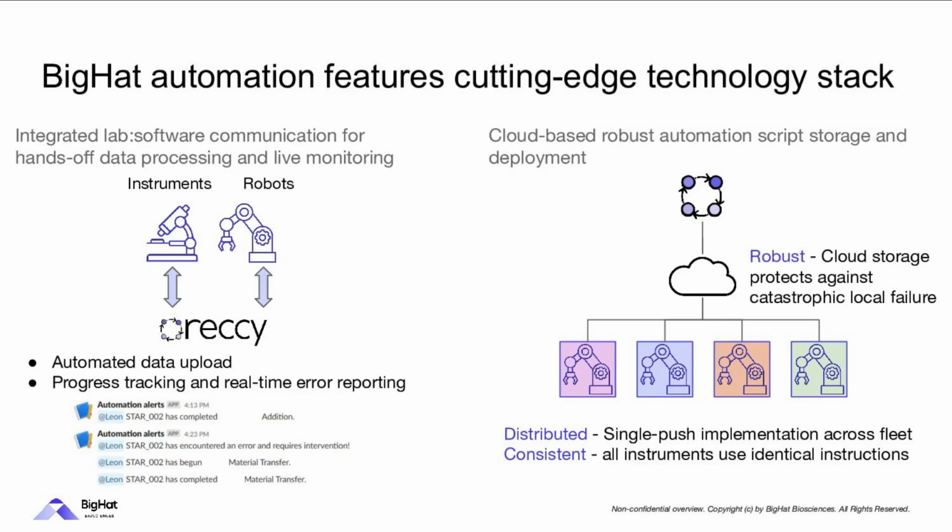Traditionally this is a very manual, laborious and sophisticated process that is very error-prone, where instruments are maintained at a local level in a more manual way. But our approach using our cloud-based general storage systems is much more robust. We're able to deploy changes and updates to our fleet of instruments in a single push implementation, which is more robust because it protects against catastrophic local issues. It is distributed. The single push means we can, at the click of a button, make sure all our instruments are consistent. And this consistency is really critical because it ensures that our robots are proceeding with an identical set of instructions, which, given how much we care about reducing noise and variability and providing high quality data, is itself very essential.